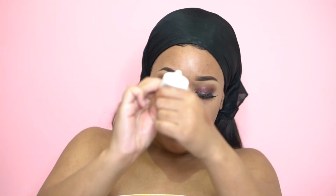But this stuff is so hard to get any product out of. I've been using this primer for years, and I have to squeeze it. One time I had to step on it, like I had to jump on it. Oh, well, there we go. But I'm just going to go ahead and apply this all over my skin, especially in the areas I get oily the most, which is around my nose and my cheeks.